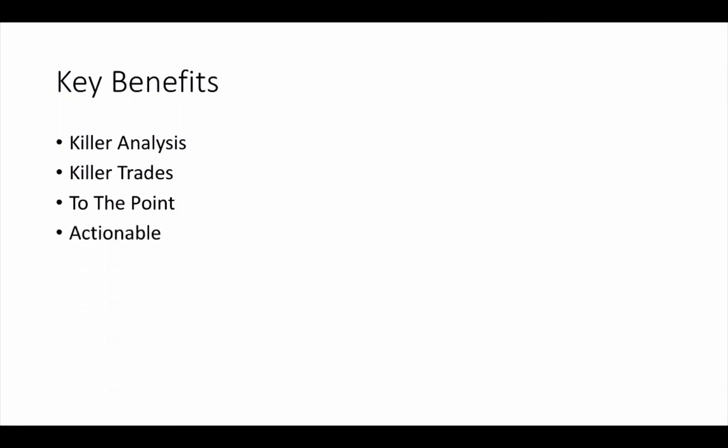Now, actionable. That's a key thing. So many analysts out there, it's blah, blah, blah. It seems to me that all they want to do is they love the sound of their own voice. They want to sound smart. You know what? I don't care if I sound smart. That's not the point of the exercise. I'm not here to try to impress you. I'm here to help you make money. I'm doing all the same trades that I recommend to you. So trust me, they better be profitable.